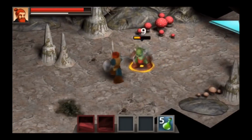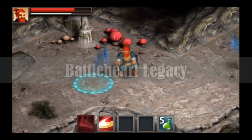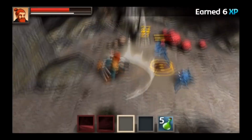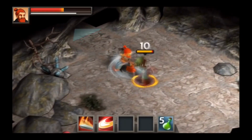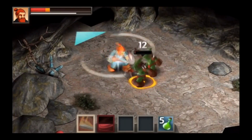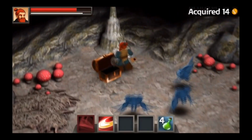And the third game on our list is another sequel, and it's only $4.99 on the App Store. The Spirit of Battleheart returns reimagined. In Battleheart Legacy, you'll explore a rich and detailed fantasy world, customize your unique hero with dozens of powerful skills and items, do battle with hordes of enemies, encounter quirky characters, and discover the stories of a troubled realm.